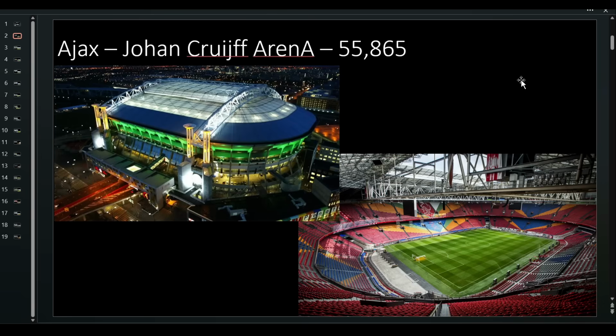55,865. I think, was it one of the first to have a retractable roof? And I know that the Millennium Stadium, now known as the Principality Stadium in Cardiff, Wales, was built using this as the design. I wonder if you have as many problems as we do with the pitch, because it doesn't get enough sunlight. Yeah, so this is often used as the national stadium as well, but not always. They do move around a little bit in the Netherlands.